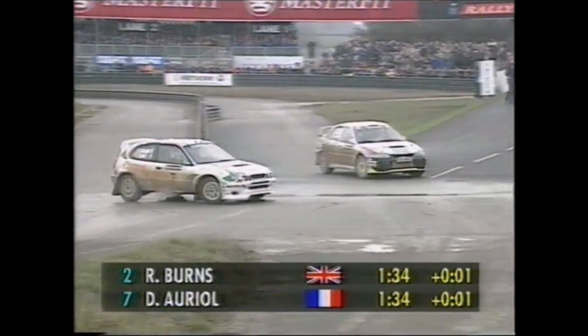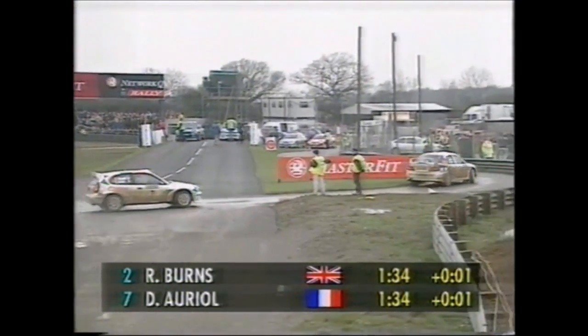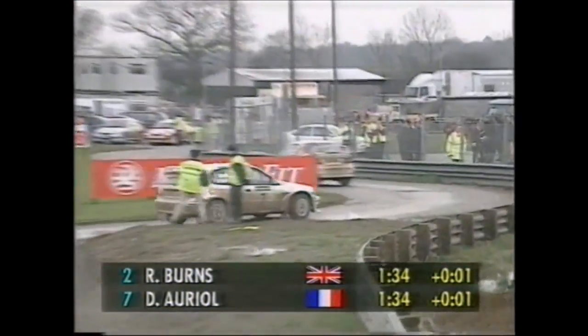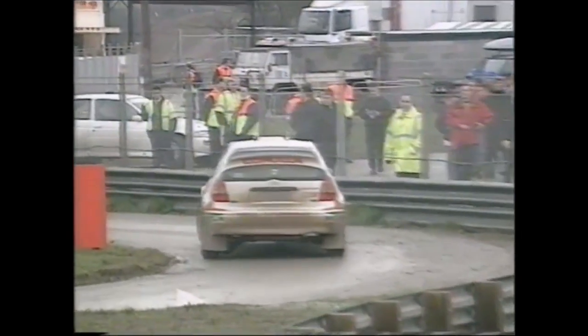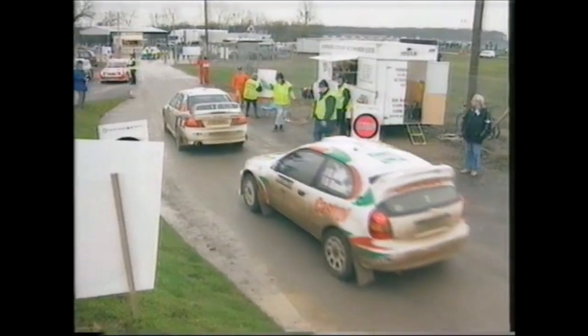how closely these guys are driving, because Richard Burns, Didier Auriol, Tommy Makinen, Carlos Sainz, all 1:34, only a second between them. Just to explain, you're all going to say Auriol finished first there, and he did, but it was less than a second between the two, because in rallying it's all done by complete seconds. So Auriol did win, but not by that much.